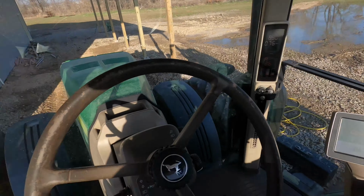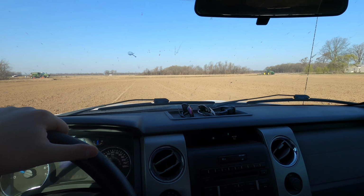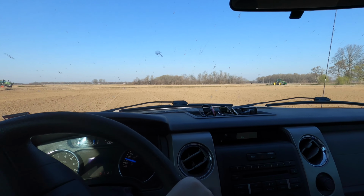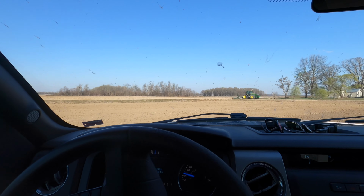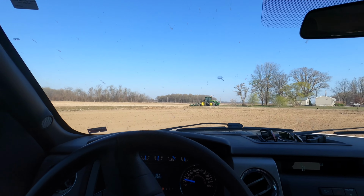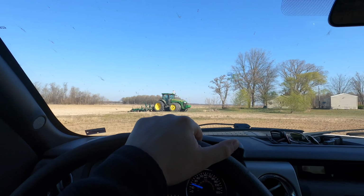Pretty day this morning. Well, we got the bedder tractor out here. We did a little test run. We wanted to make sure that this bedder was going to do okay in the straw that we left from the rice. We'll go take a look at that real quick.